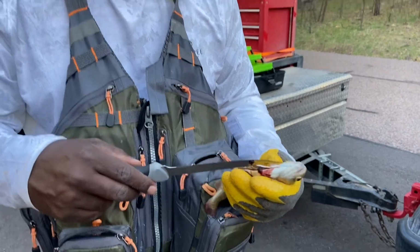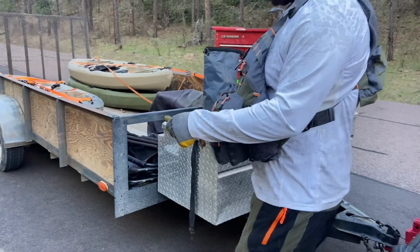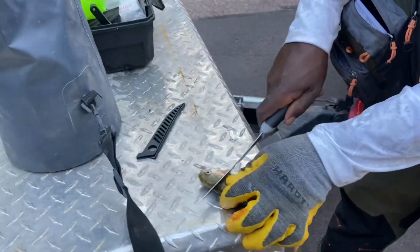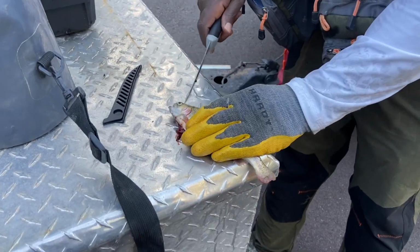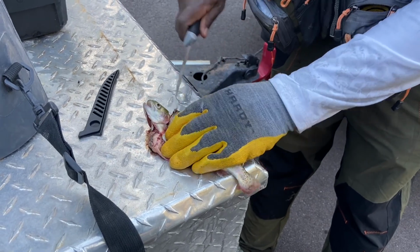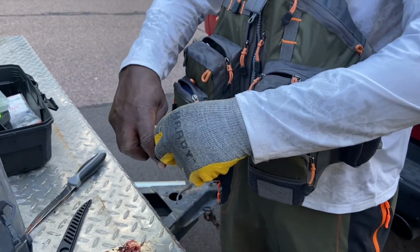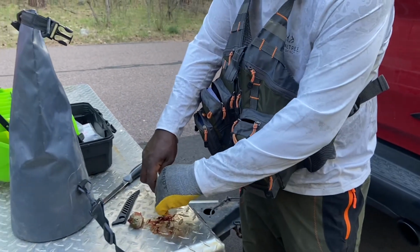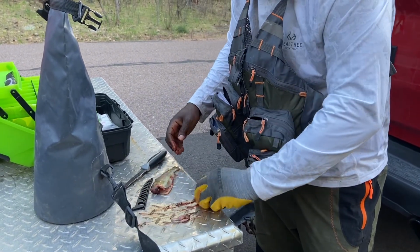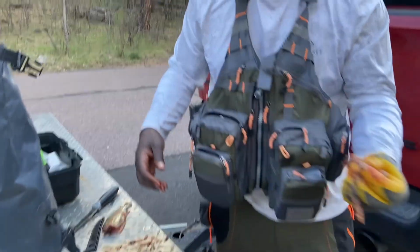Go all the way up the lips. Right, then after that we're gonna come over here. I don't like fish with the head on it, so we'll go ahead and take the head off over here. And then we'll take out all the innards. Take out all the innards and we're gonna recycle. We're gonna put all this fish guts back into the creek so other fish can eat them.